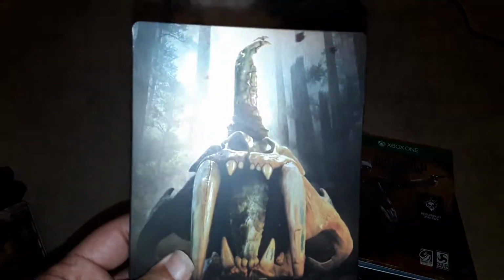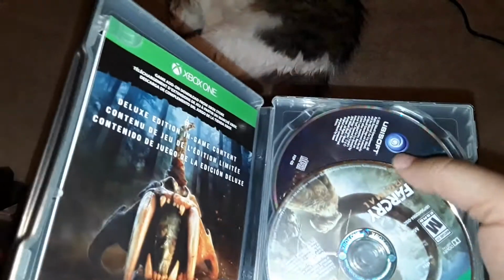And this is an awesome Steelbook. Okay, there's nothing in the back, but yeah. Oh yeah, this one came with the soundtrack. Yeah, that's a sick Steelbook.